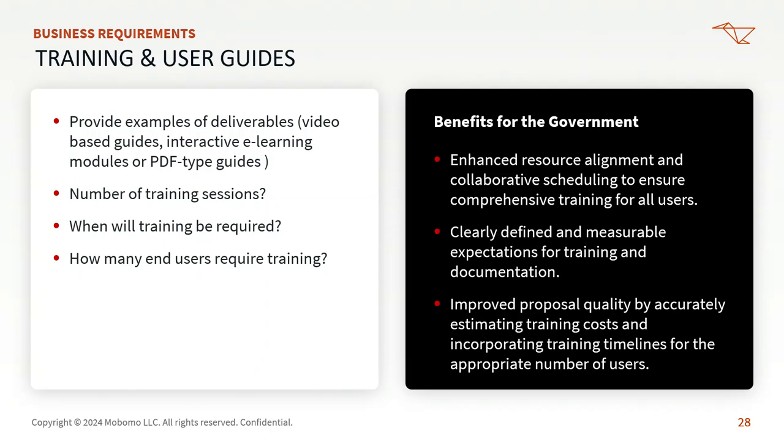If you can help us understand what is the best methodology to actually train those individuals, do they like to get video-based guides? Do they want in-person training where we train 20 people at a time? Do you want interactive e-modules, or are PDF guides enough? So if you can provide us what you know is a successful training methodology, we can build that into our plan. But really right off the bat, if you can let us know the exact number or even a ballpark number of how many people need to be trained, we can produce a better result for you.